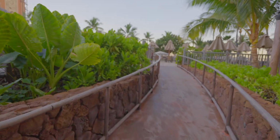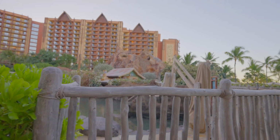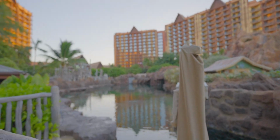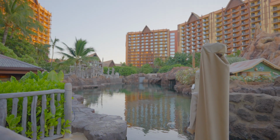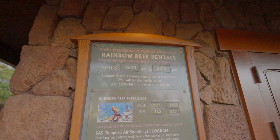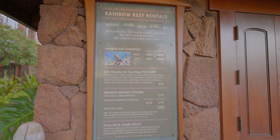Now, this is the other side of that aquarium we were looking at earlier, which is right at the base of that volcano structure. I don't know if it's a volcano. I've just been calling it that. But here's where you hop in to go snorkeling, and you can even see the aquarium viewing area right over there. And if you are curious, here are the pricing and hours, at least today, on Halloween 2023, as to what this all costs.